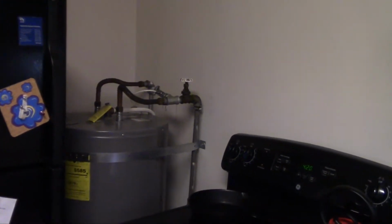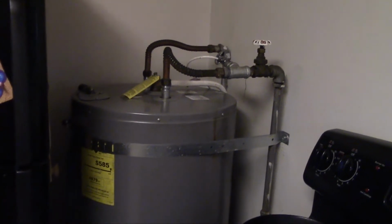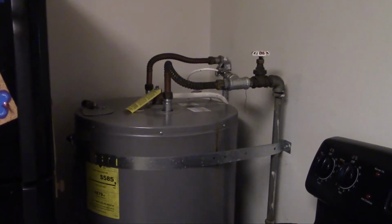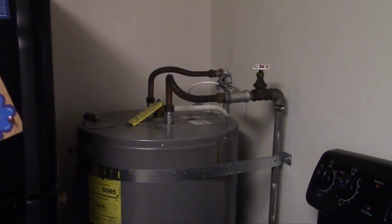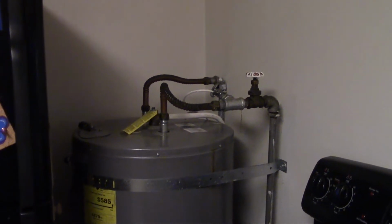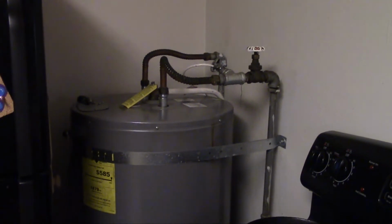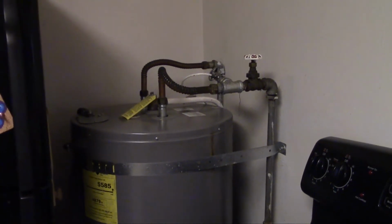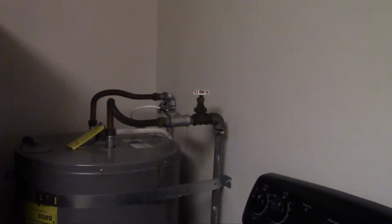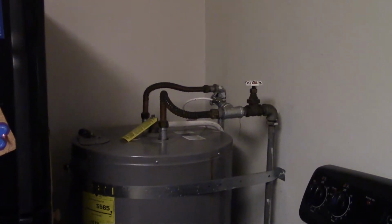Now, about this corner. Yes, there is a water heater there. It came with the house, and that's where it was put. Replaced in 2014, so it's not that old. I will, at some point, look into, when I can afford to do so, replacing it with tankless. The shower is on the other side of the wall, so it doesn't take too long to get hot water to the shower.